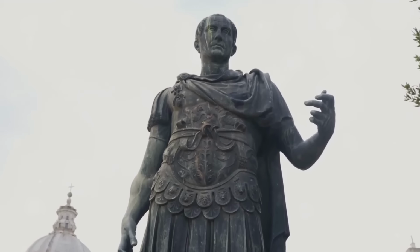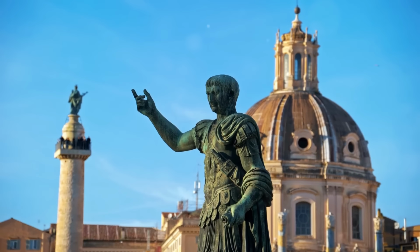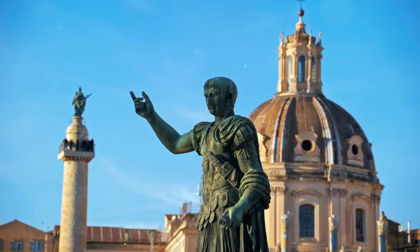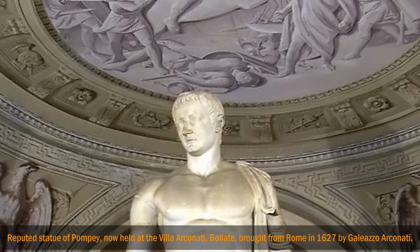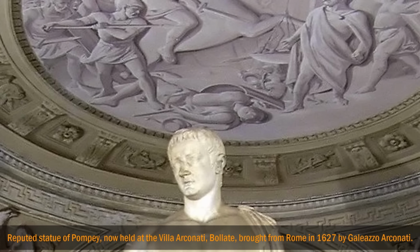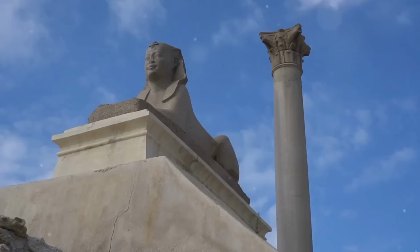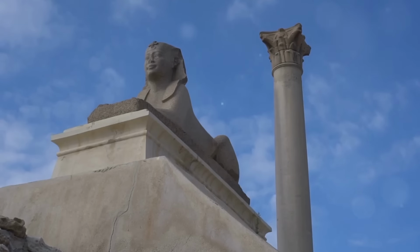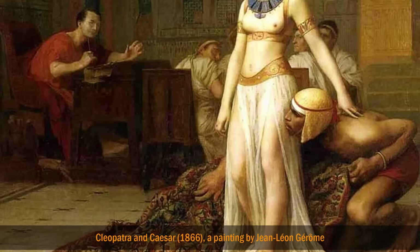Meanwhile, a new player entered the Egyptian stage. Julius Caesar, the powerful Roman general, arrived in Alexandria, pursuing his rival Pompey the Great. Cleopatra saw an opportunity in Caesar's arrival. She famously smuggled herself into Alexandria, reportedly hidden in a rug, to plead her case directly to the Roman general. Caesar, impressed by her intelligence and charisma, agreed to support her claim to the throne.